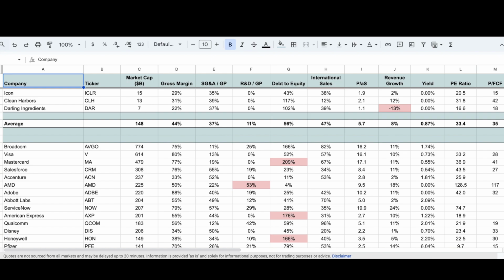So as you know, a great company can be a bad investment if you pay too much for it. That's why valuation is important. I still believe that at the end of the day, buying a wonderful company at a fair price is better than buying a fair company at a wonderful price. But what we want to try to find is wonderful companies at wonderful prices, right? That's the best of both worlds.